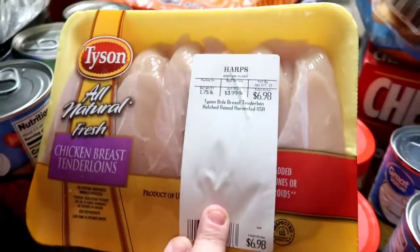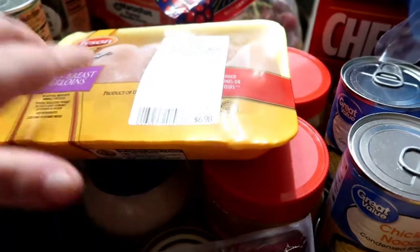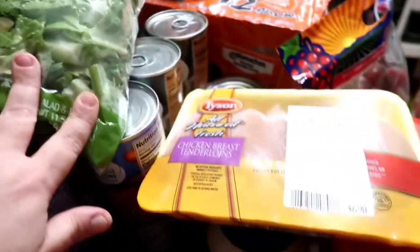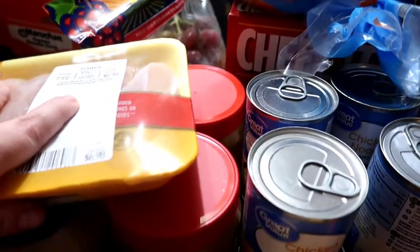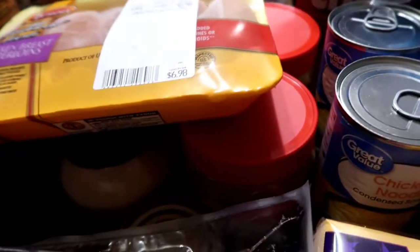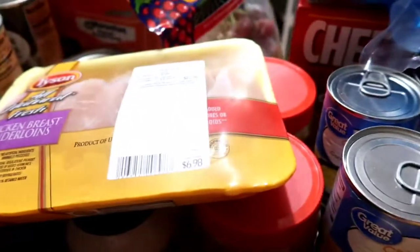This is something I picked up at our local grocery store as well. These are chicken tenders, and I just wanted to be able to have a small little pack that I can cook up and have with my salad over here for work. Walmart didn't have these on hand, or at least they told me they were out of stock, so I stopped buying and picked up these when I picked up the water.